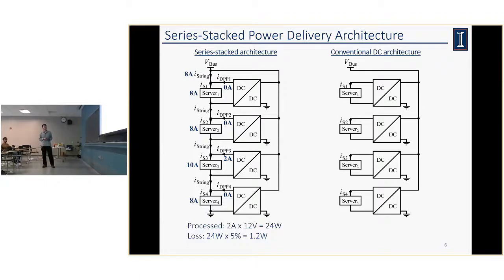And we can actually compare this to a conventional DC architecture. So if we just remove the series connection, what we get is just the conventional DC architecture, the DC bus stage. For the same scenario, the converters are providing the full power. So the process power is 408 watts, and the loss is 20.4 watts.